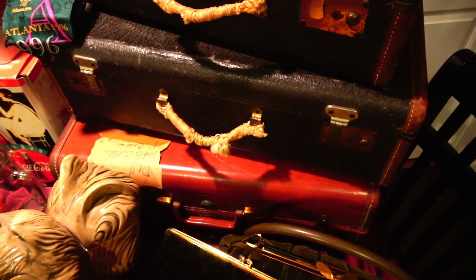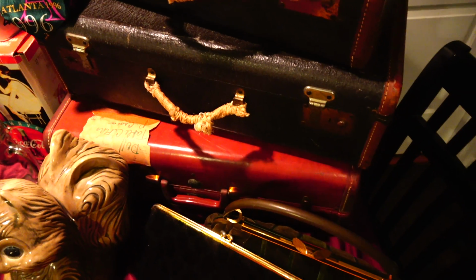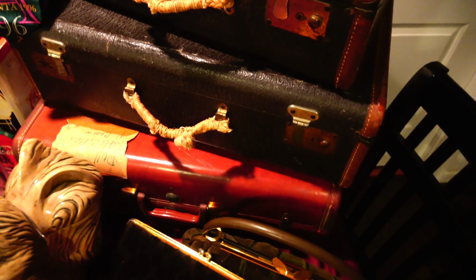Another cool bag is this original Samsonite bag. Yep, this was locked when we purchased it. So I had to do a little lock picking, and I got it open, and it's actually beautiful on the inside and everything. It's super nice.